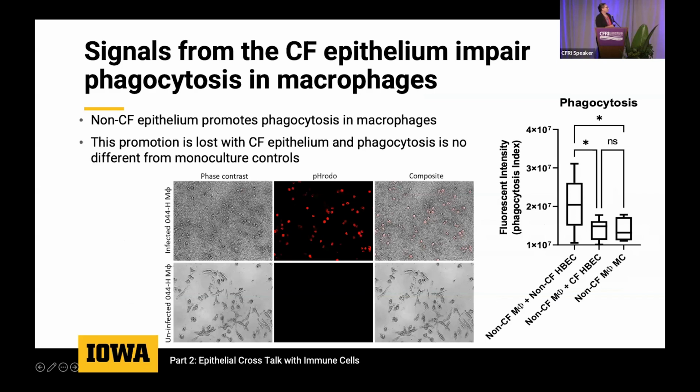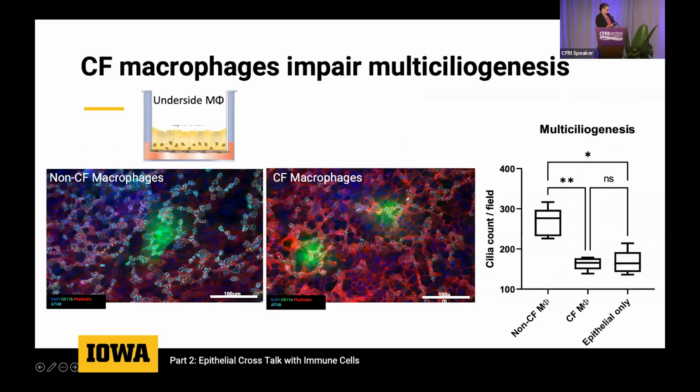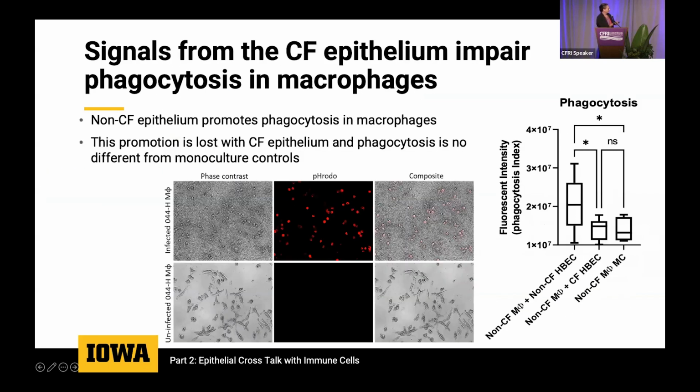What he also showed was that signals from the, and this title, oops, sorry, wrong button. This title's a little misleading, actually. So this is the statement that actually we need to read.